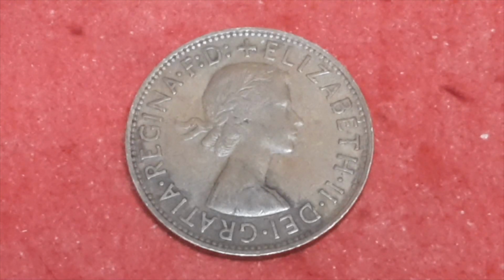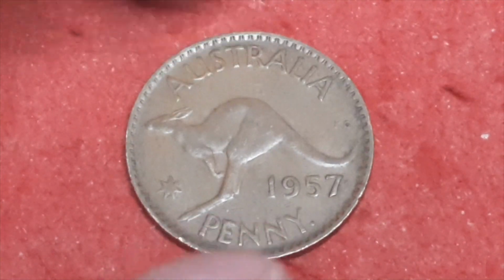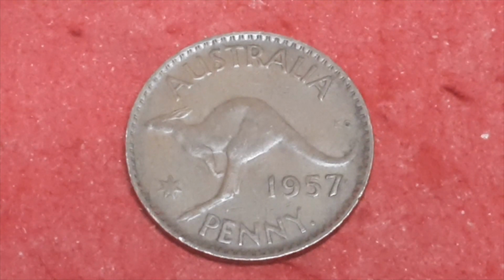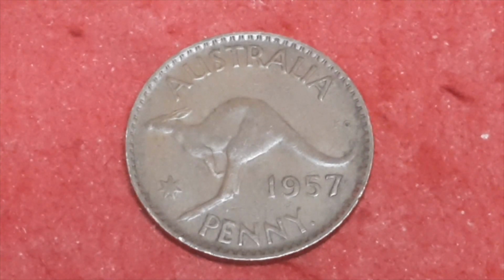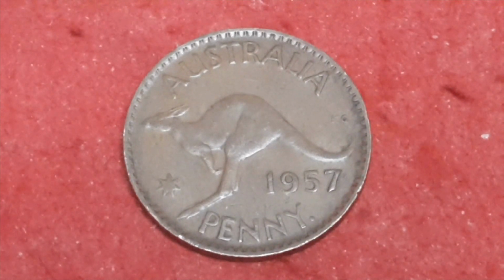Designer of the portrait was Mary Gillick, and the engraver was George Kruger Gray. There we go. On that side, as you can well see, we have a kangaroo with the date, and the engraver and design on this side was George Kruger Gray. Apparently, there's a dot after the Y on penny, which means this coin was struck at the Perth Mint. If it didn't have a dot, it was struck at the Melbourne Mint. But the mintage of this coin is 15,878,000.